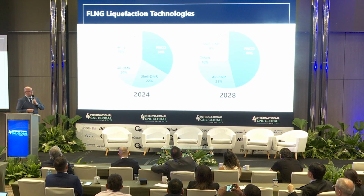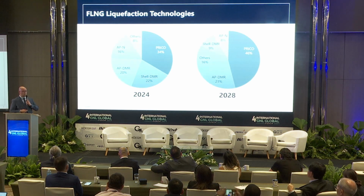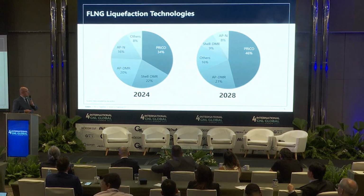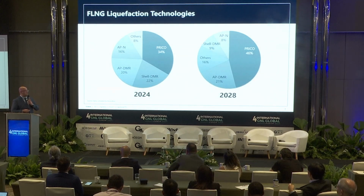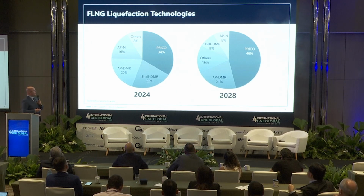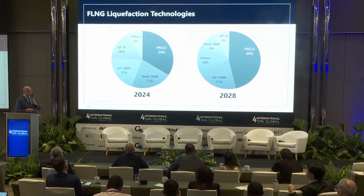But if you want to consider the high efficiency and for large-scale trains, large-scale capacity, you need to go with the cascade cycles. So cascade cycle, you don't have many options. You have the C3MR from Air Products, now Honeywell. You have the Linde MFC, multi-fluid cascade, or the optimized cascade from ConocoPhillips. Currently, the most used onshore license is the C3MR, propane pre-cooled.